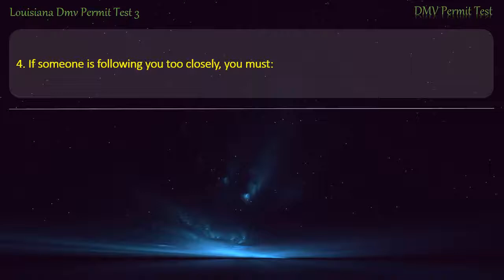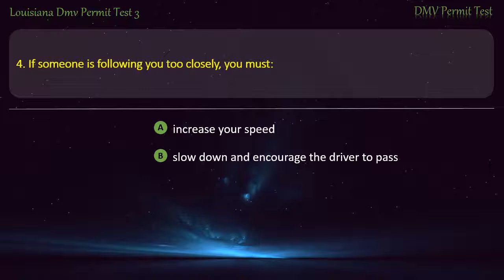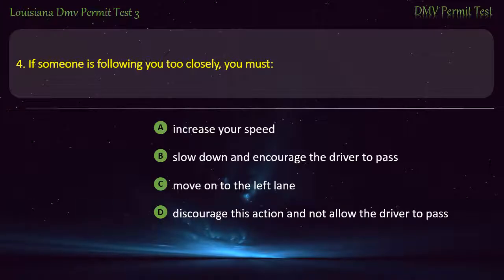Question 4. If someone is following you too closely, you must: increase your speed. Slow down and encourage the driver to pass. Move on to the left lane. Discourage this action and not allow the driver to pass. Answer. Slow down and encourage the driver to pass.